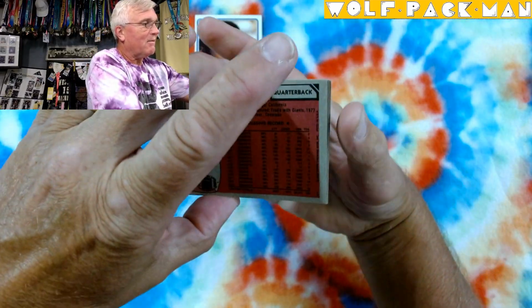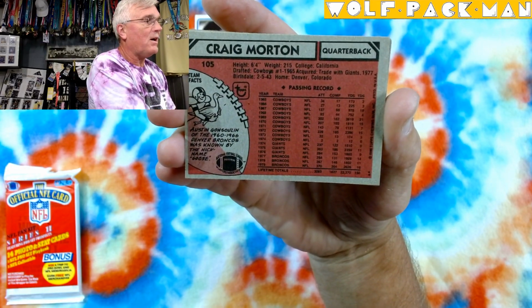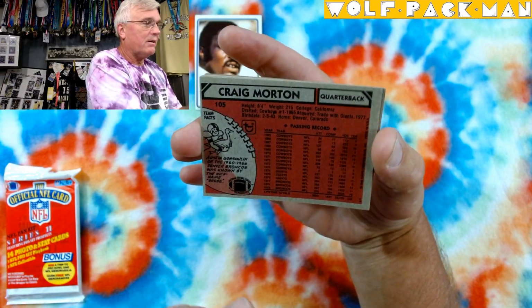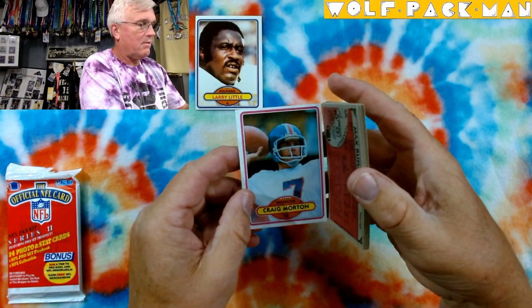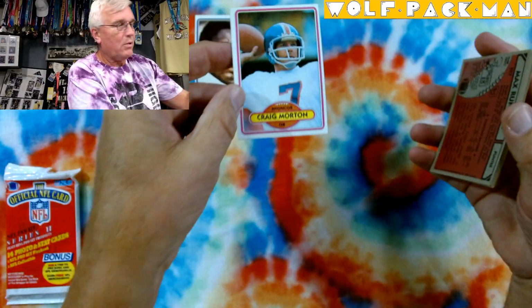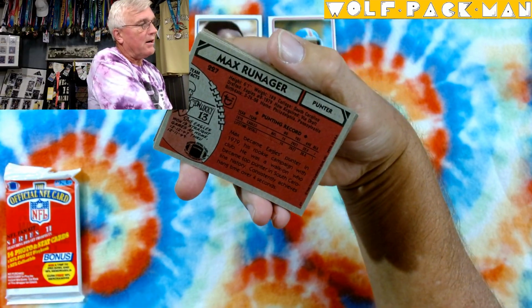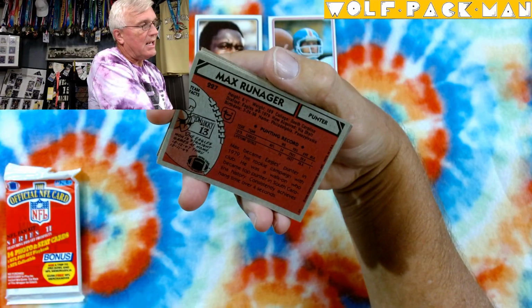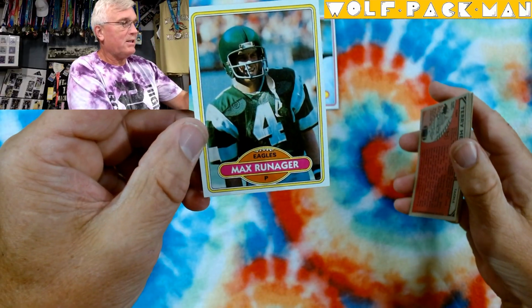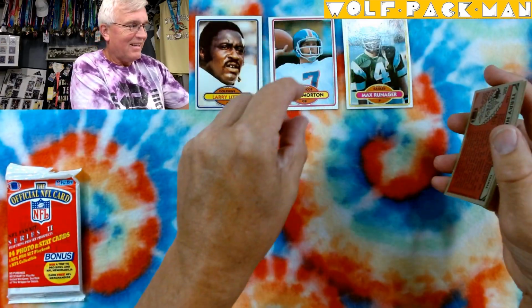Craig Morton for the Broncos. He was QB for the Cowboys, the Giants, and the Broncos. He had a really nice career. I don't hear too much talk about Craig Morton, but Craig Morton was a stud, plain and simple. Max Runager for the Eagles. This is his rookie card. So we got a rookie punter with a nice airbrushed helmet. Same with Craig Morton.